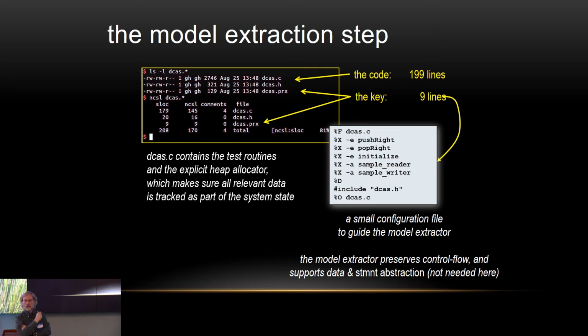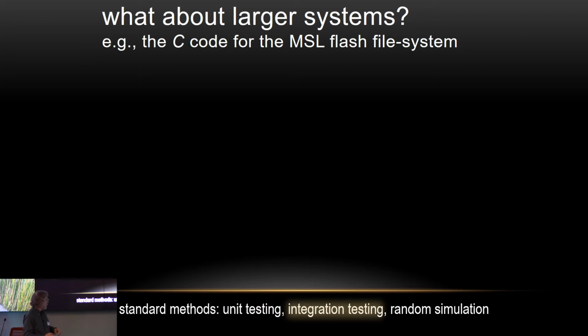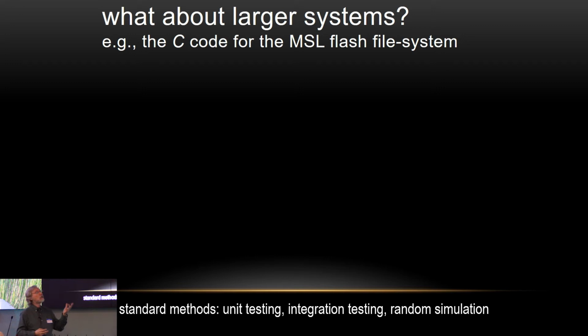So obviously the next question is, what if it's bigger, right? What if it's this flash file system which can store millions of files on the rover and really, really has to be robust? The standard method is, of course, to do unit testing, integration testing, random simulation, and all those things. So here are the steps that you can go through to build a test harness for this code. It was about 6,000 or 7,000 lines of C code in this case. So not 200 lines, but 6,000 or 7,000 lines. And pretty subtle code, developed over a period of about 2 years.